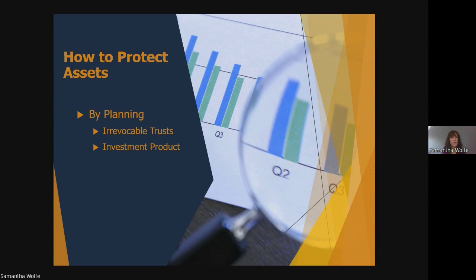So like I said, the first way is the investment product. The second way is an irrevocable trust. Now, I don't mean that these have to be separate and only used, for example, it's not that you only use the insurance products or you only use the trust. They can actually be used very effectively together.